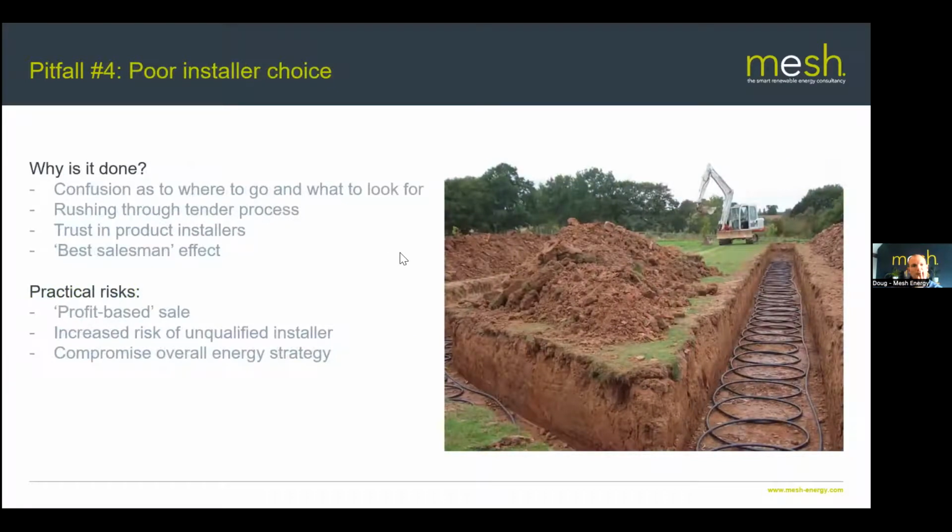Installer choice, pitfall number 4. This is again down to just confusion as to where to look. There's a scheme in the UK called the Microgeneration Certification Scheme. That's installers who get certified to a certain level, and it used to be necessary to get government grants, and in fact I think it is still necessary to get the Boiler Upgrade Scheme grant. But when the RHI was about, that was a way of separating the wheat from the chaff, and you had to be certified on the MCS scheme.